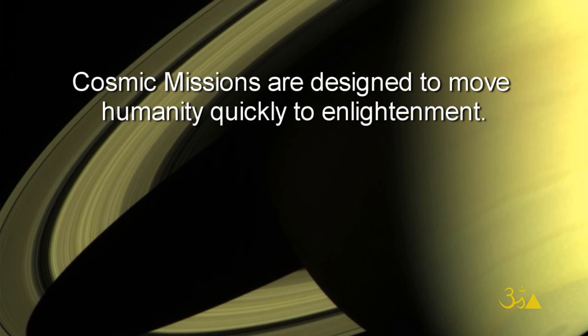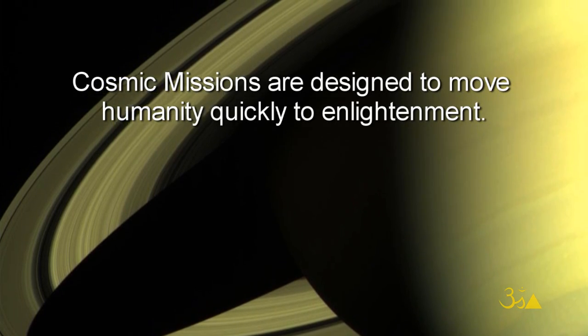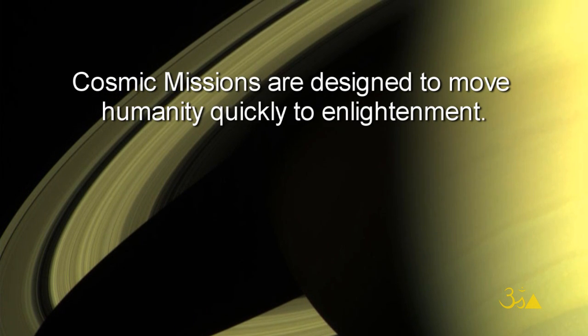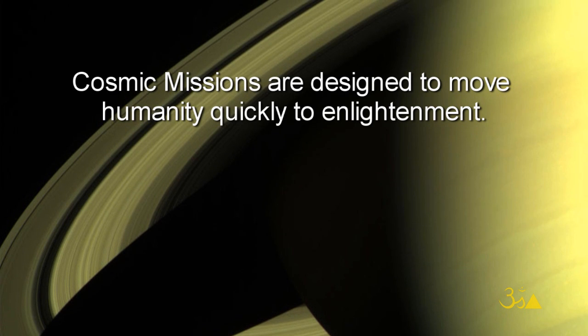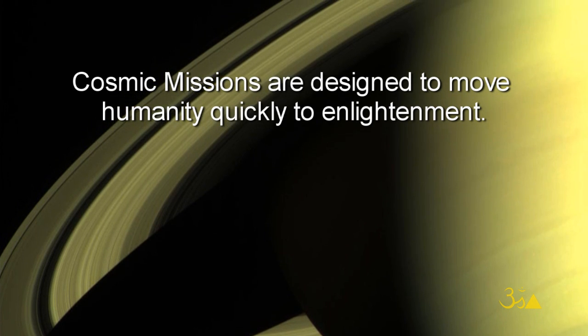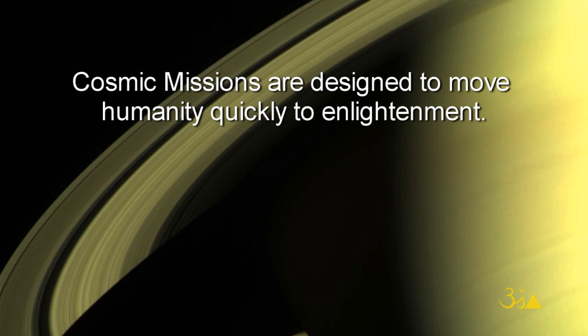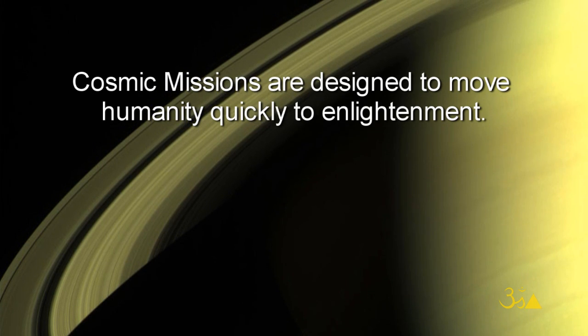And the reason that we have cosmic missions these days is in order to move mankind as a whole towards enlightenment, or speed mankind up in our evolution. That's the purpose of cosmic missions, to get us moving forward at a quicker rate than we would otherwise.